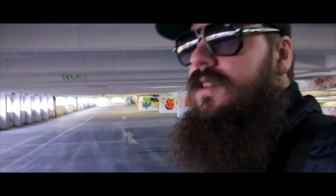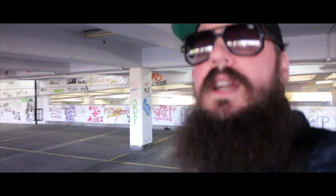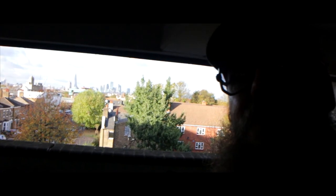Doesn't seem very successful. There's loads of good places to shoot in here, and there's no noise, there's no people, there's nothing. It's a really great open space if you want some derelict kind of urban style shots. And then you get that the other way, a full amazing view of London.